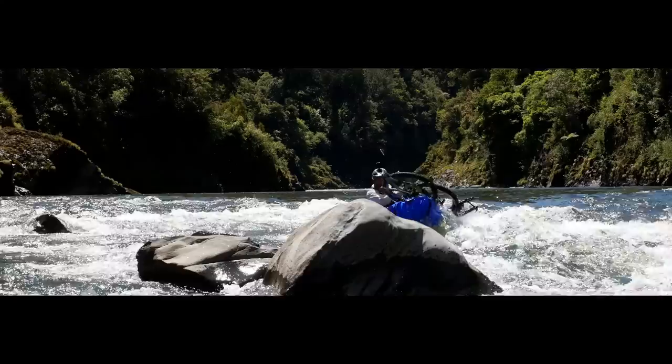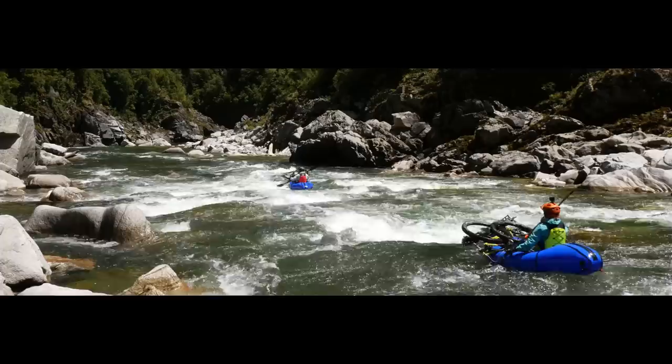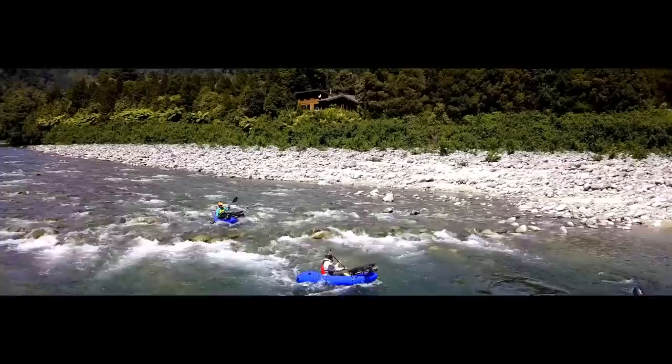Floating down the Mokihinui Gorge, it was hard to imagine that only a few years ago this river was earmarked for hydro development and the damming and flooding of this spectacular granite bedrock canyon.